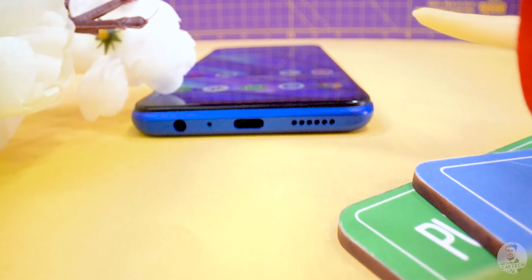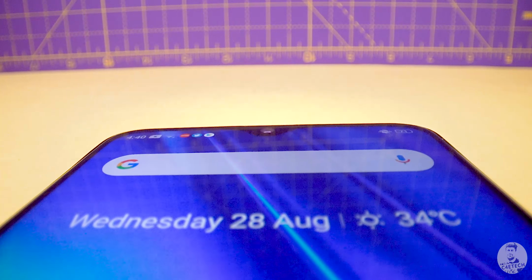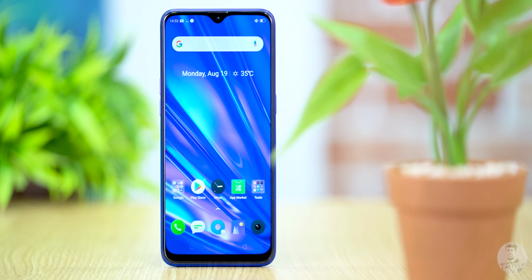Moving on to the front of the Realme 5 Pro, we have a change here as well. The display is a 6.3-inch Full HD Plus IPS panel, similar to what we've seen with the 3 Pro, but this time it's got Corning's Gorilla Glass 3 Plus instead of Gorilla Glass 5 for protection. Now we don't really know where this new product from Corning lies in terms of protection, but I guess it should be somewhere between Gorilla Glass 3 and 5 given the nomenclature. So I guess this is kind of a step back.